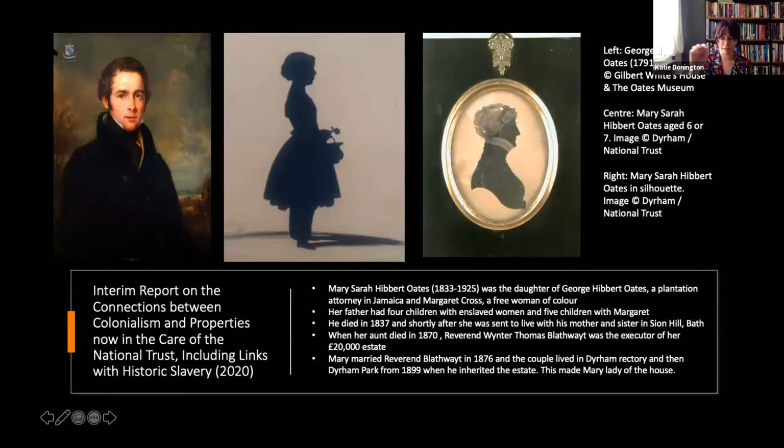One of the stories that's been highlighted in the Trust interim report and on its website is that of Mary Sarah Hibbert Oates. She was the illegitimate mixed heritage daughter of the Jamaica attorney George Hibbert Oates and a free woman of colour, Margaret Cross.